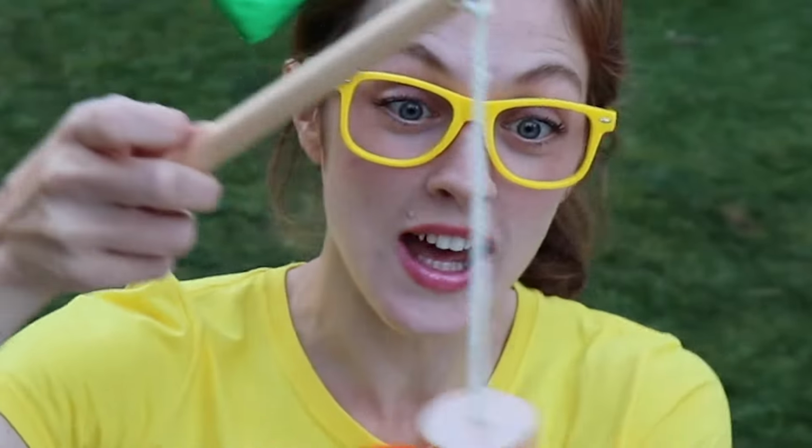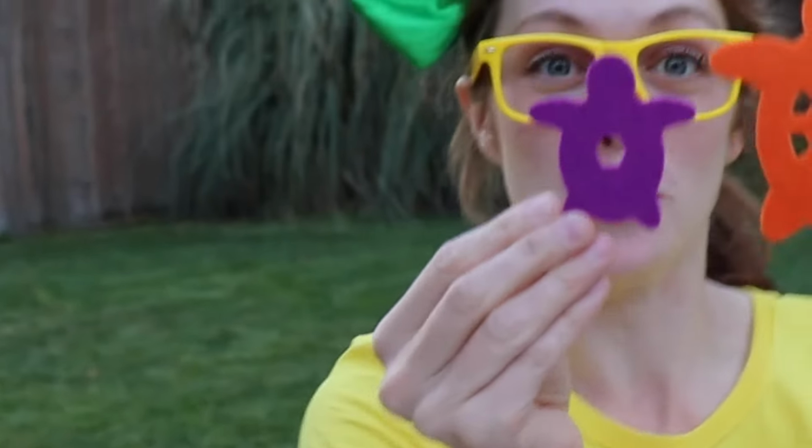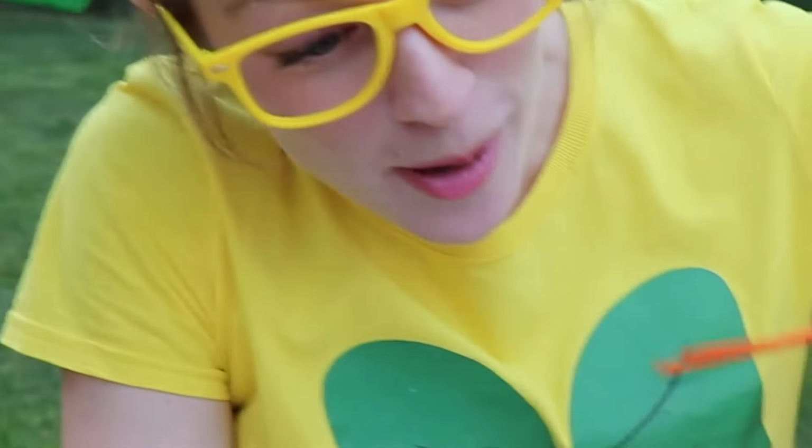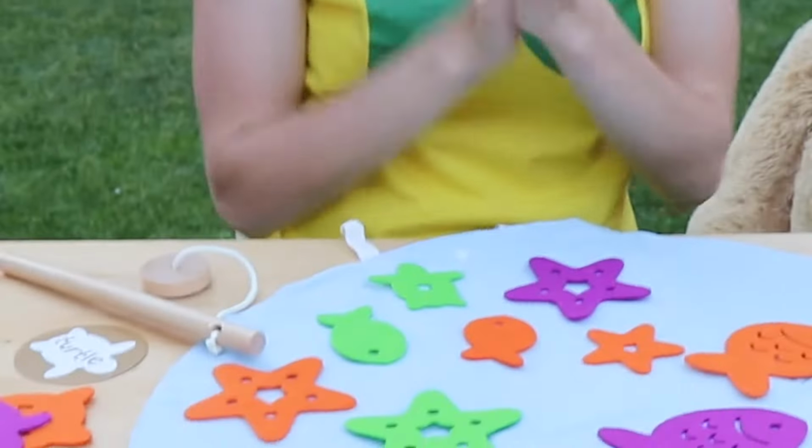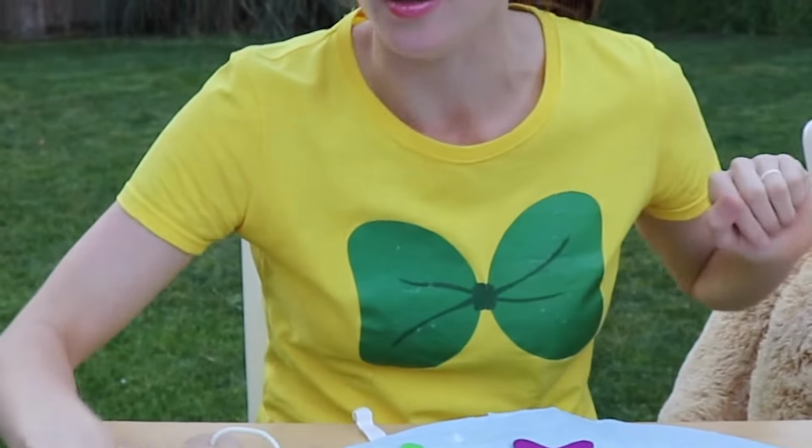Whoa, look what we got. It's an orange sea turtle. We've got a daddy one and a baby one. Hi, Dad. Hi, baby. How are you today? I'm doing really good, Dad. Good. Oh, good job. All right, let's pick another card.